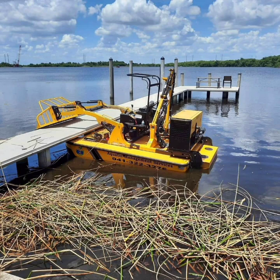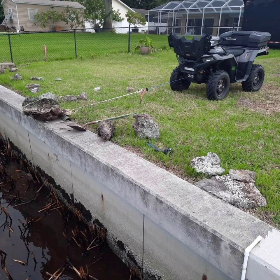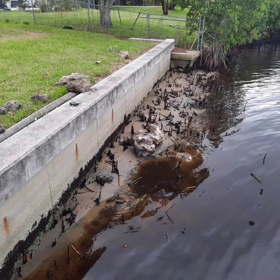And that's pretty much it for the seawall water area of what I've done so far. Here's the machine they use to cut the weeds in the water. And this is the arm and trailer they use to pull the weeds out of the water. Here you can see I was using the four-wheeler to take all the rocks out that apparently they just kept throwing in the river. There's a lot of big rocks in there.